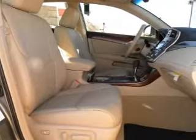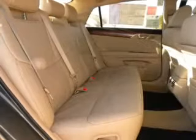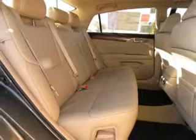Heated seats offer comfort in cold weather. He's always hot and she's always cold. Solve this problem while driving with dual temperature controls. Let the outside in with a power sunroof.